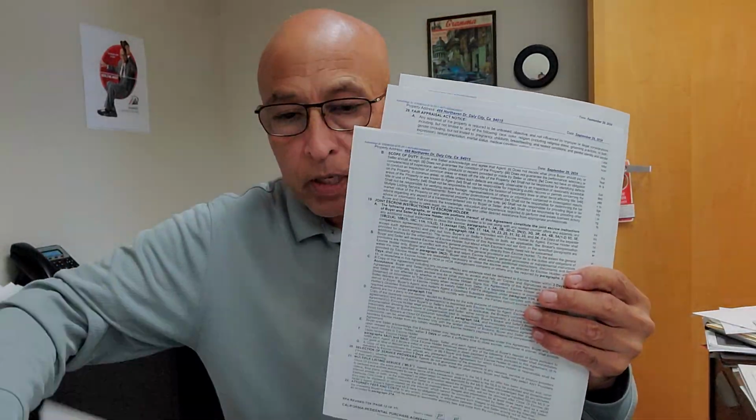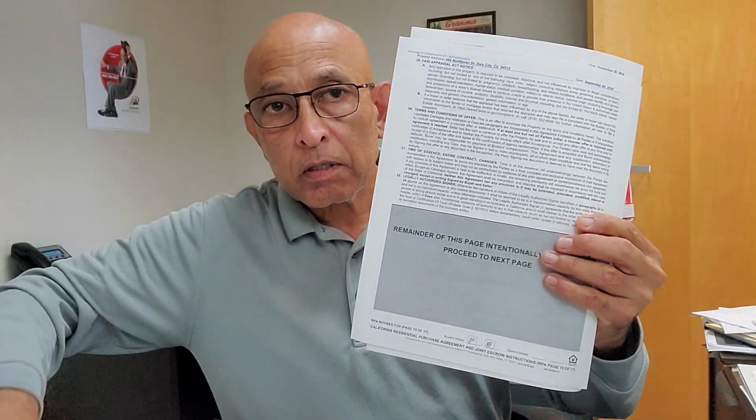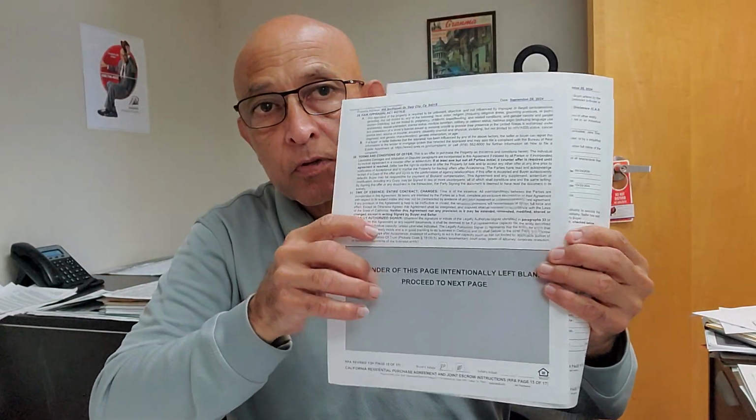Now, what do I mean by understanding it well enough? If you're seeing what I'm showing you, you're seeing all this fine print on each one of these pages, except for this, purposely left blank. And so on and so forth.